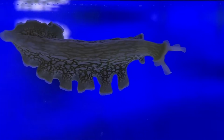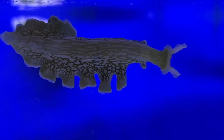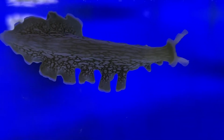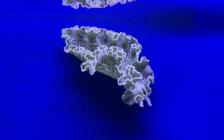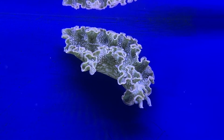We also have the little lettuce nudibranchs. Those are really good algae eaters. They'll take care of algae that'll be growing on your glass and stuff like that. Also really cool looking. They get the name lettuce nudibranch because they have those long flappy flaps on their backs. Really cool.